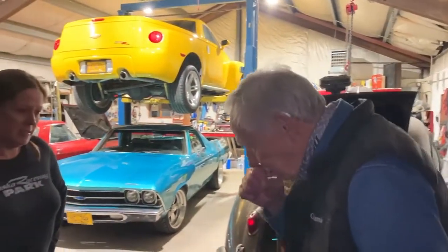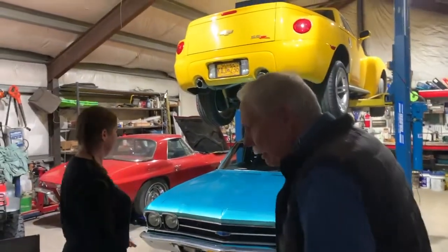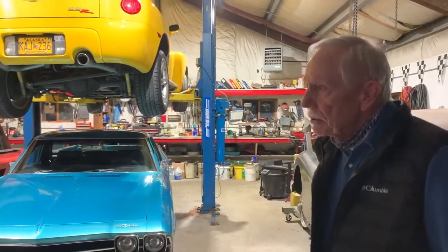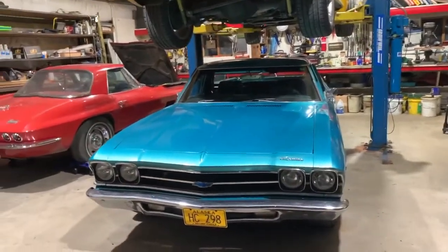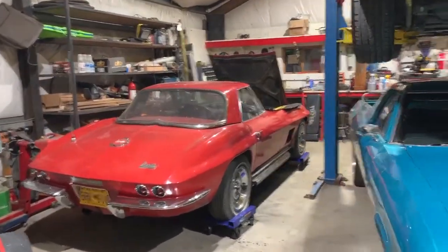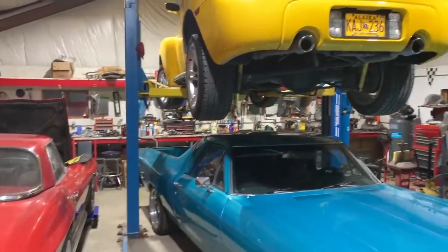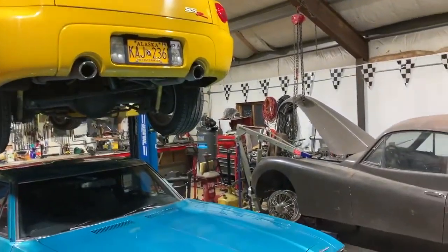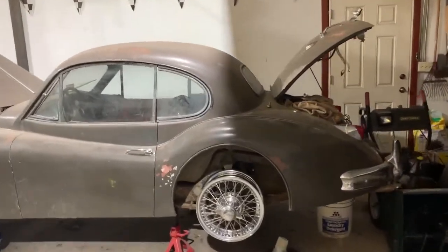Okay. First of all, we have in the center, I've got the El Camino. It's a 69 El Camino that we've run at the track a couple times. And we've got the 67 Corvette coming back up. I'm going to put that back on the road. And Mom's SSR up on the rack. And the future project is the 1956 Jaguar XJ140.